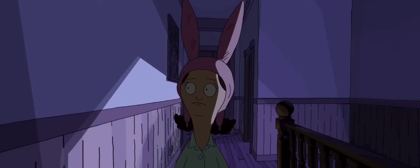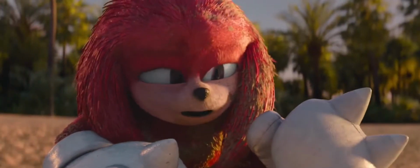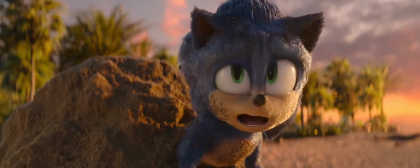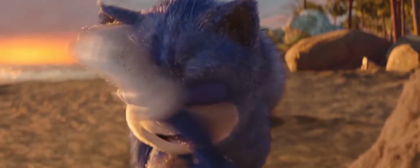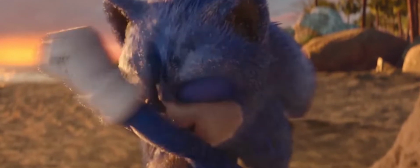Instead of listening to the great conversation about their similarities and becoming part of a family, I was looking at all the little sand particles hanging onto Sonic's fur and quills, because it's just so impressive. Although, do the sand particles not have motion blur here, or am I going insane?